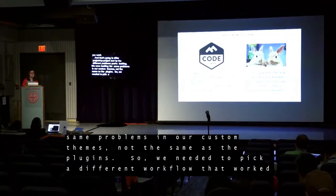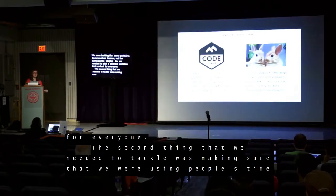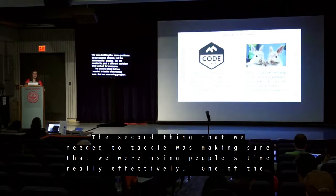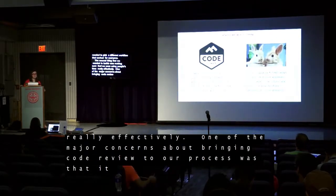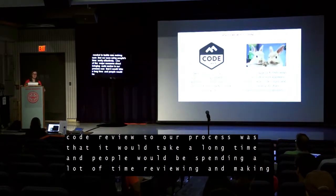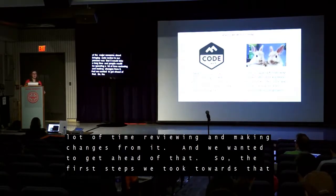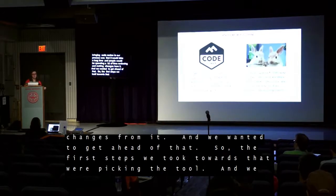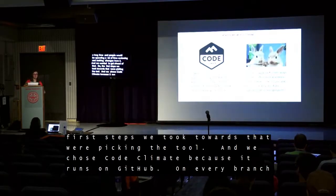The second thing that we needed to tackle was making sure that we were using people's time really effectively. One of the major concerns about bringing code review to our process was that it would take a long time and people would be spending a lot of time reviewing and making changes from it. And we wanted to get ahead of that. So the first step we took towards that was picking a linting tool, and we chose CodeClimate because it runs on GitHub on every branch push. It'll check all of your code for your coding standards and make sure they're all in line.